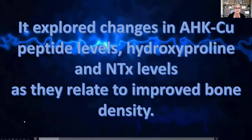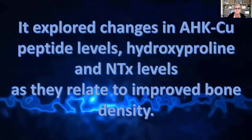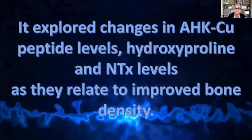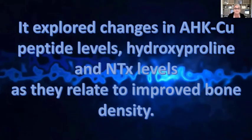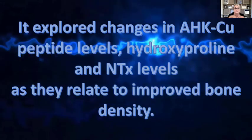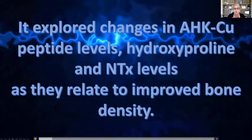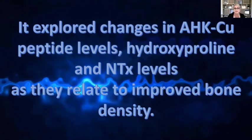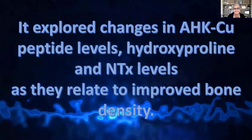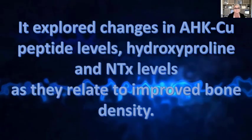So we're going to talk about the changes in AHKCU peptide levels. That's a different peptide from GHKCU. It is a daughter peptide, which is why these two patches work so well synergistically together. We're going to talk about the hydroxyproline and the NTX levels as they relate to improved bone density.